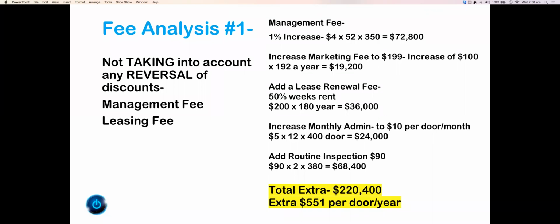Now, typically in our first year of doing this, there are some owners that we can't increase fees with. We went through that in our 5 types. So we may not be able to get this type of result in the first year, but certainly in the second year, third year and beyond.